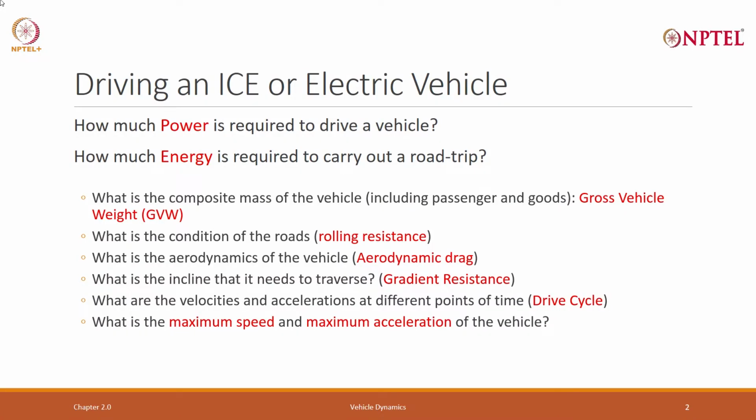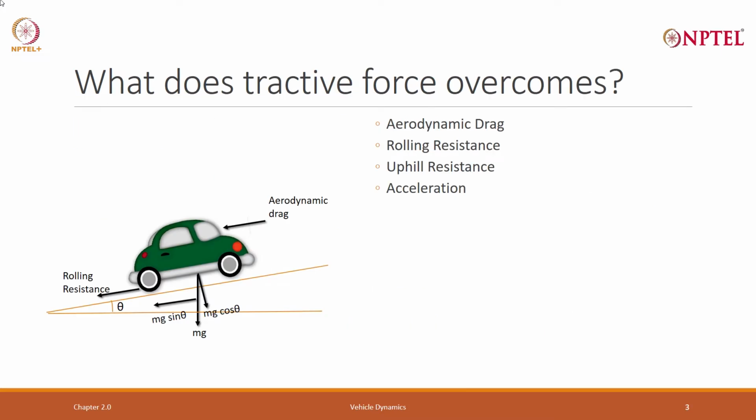There is a final parameter that becomes important. What is the maximum speed at which the vehicle can go, because your engine or motors cannot go beyond that speed. What is the maximum speed, and what is the maximum acceleration, that is, in so many seconds you want to go from 0 to so many kilometers per hour. What is the maximum acceleration for the vehicle? These are the important parameters that we are going to look at.